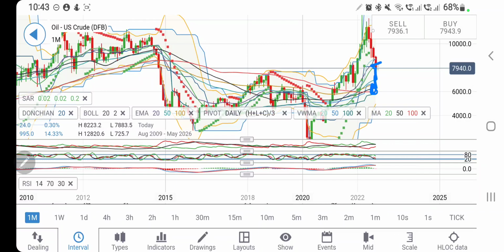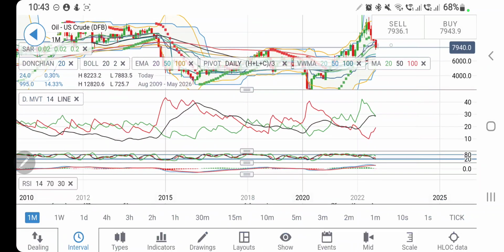The support zone at 70 and 60 is very strong. We can see it at those levels in the near future. Be careful. The directional movement is bullish, trying to converge here on the monthly candle.